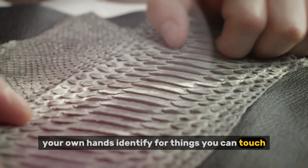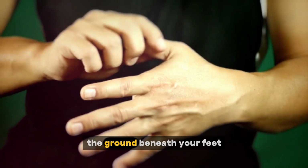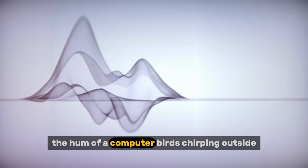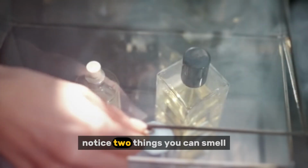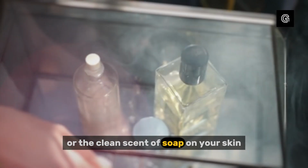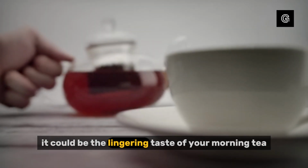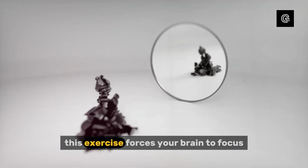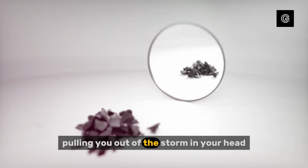Identify 4 things you can touch. Feel the texture of your clothes, the smooth surface of your phone, the ground beneath your feet. Listen for 3 things you can hear. The hum of a computer, birds chirping outside, the sound of your own breath. Notice 2 things you can smell. Maybe the scent of coffee in the air, or the clean scent of soap on your skin. And finally, acknowledge 1 thing you can taste. It could be the lingering taste of your morning tea, or just the neutral taste inside your mouth. This exercise forces your brain to focus on your immediate surroundings, pulling you out of the storm in your head.